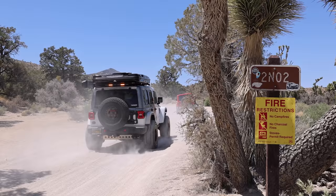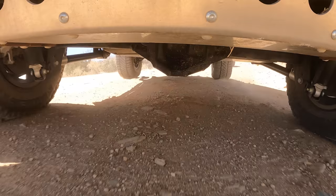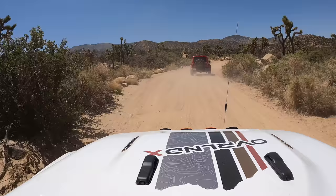The 392 is just an awesome vehicle. It's got all the power. The suspension is great. I really like the suspension. Now that I drove Brad's 392, definitely re-gearing in 37s. I'm gonna do that to my 392.